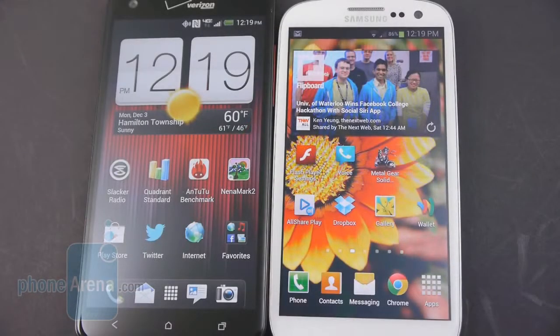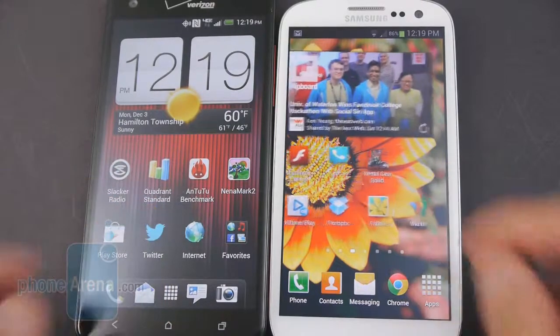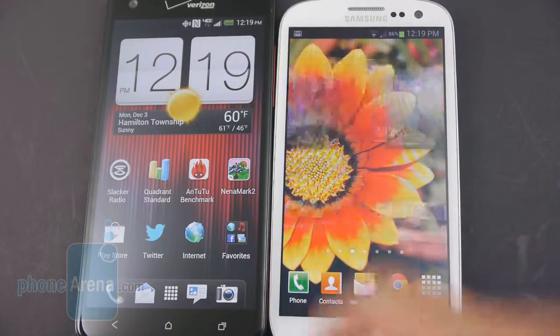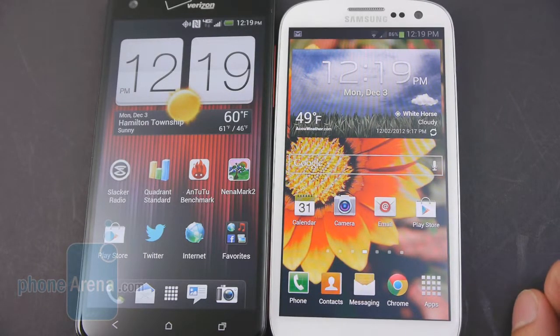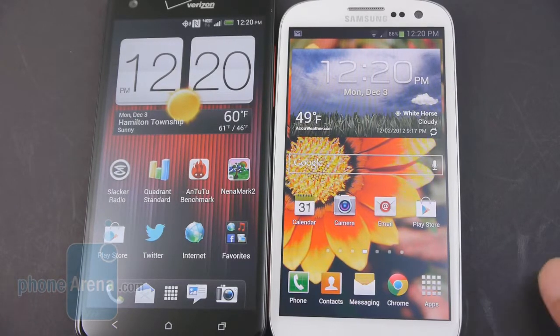Easily capturing our attention from the onset are their sharp-looking displays. The DROID DNA really has something impressive. It's a 5-inch 1080p Super LCD 3 panel in there, and its resolution measures in at 1080 by 1920 pixels, and its pixel density is an impressive 441 pixels per inch. On the other hand, the Galaxy S3 still has a sharp-looking display. It's a 4.8-inch HD Super AMOLED panel with a resolution of 720 by 1280 pixels, and its pixel density is 306 pixels per inch, so there's a huge disparity between the two.